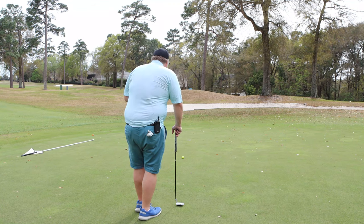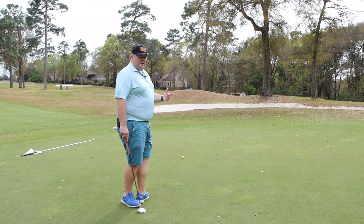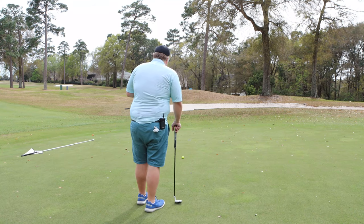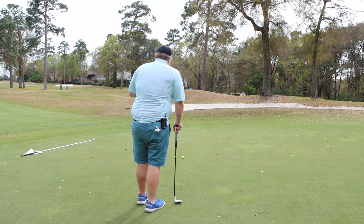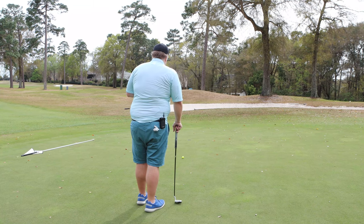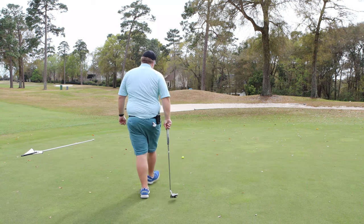From there, I just get a look from behind. If I can't commit to what the putt's going to do, then I might go take a look around, but I got a feel for this one. I think this one's just outside right. It's all about the speed I hit it. If I hit it firm, it's obviously not going to break. I could almost play it inside the right. I'm going to go just outside because I don't like to hit them that firm. So I got my line. I'm going to come in.